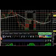The charting software I'm using to record this trade is ProRealTime, just brought it up here. And you can find it at prorealtime.com.